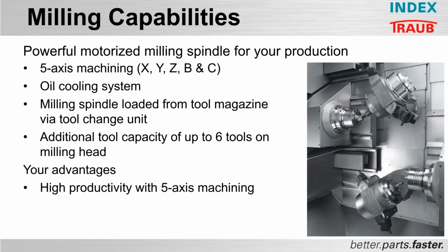Milling capabilities. The motorized milling spindle is set up for potential simultaneous 5-axis machining. It is a liquid-cooled spindle also. I'll get into how we do this a little bit later. The tools are loaded from the tool magazine. In the G series, it's a single double change arm. In the R series, there's a double change arm for each one of the motorized milling spindles, so they can load from the same tool magazine to the spindles. Also, on some of the motorized milling spindles, we have the ability to mount 6 static tools with the W serration on it for cutoff tools, common tools that you use quite often.